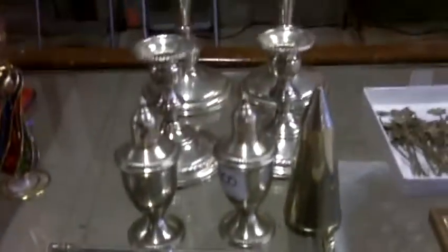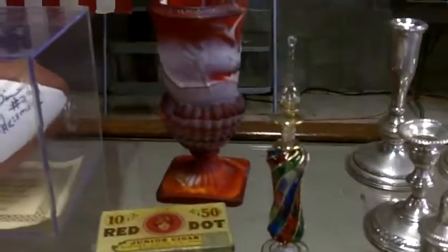Ty Cobb signature, looks real. Sterling candelabras, neat Pepsi thermometer. It's kind of cool. Kentucky Fried Chicken, Colonel Sanders signature on a sheet of different recipes, which is kind of neat. More Sterling, nice piece of glass there.